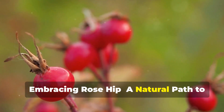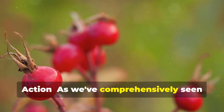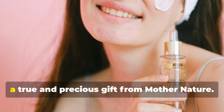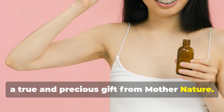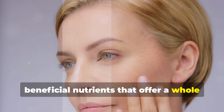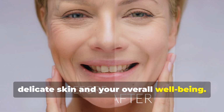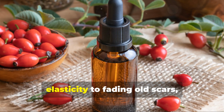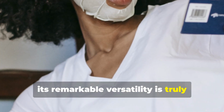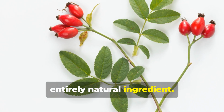Embracing rose hip, a natural path to radiance. Educational note and call to action. As we've comprehensively seen throughout our discussion, the humble rose hip is, without a doubt, a true and precious gift from Mother Nature. It is absolutely packed with powerful, beneficial nutrients that offer a whole multitude of amazing benefits for your delicate skin and your overall well-being. From significantly boosting skin elasticity to fading old scars, its remarkable versatility is truly impressive indeed. It's a wonderfully simple, entirely natural ingredient.